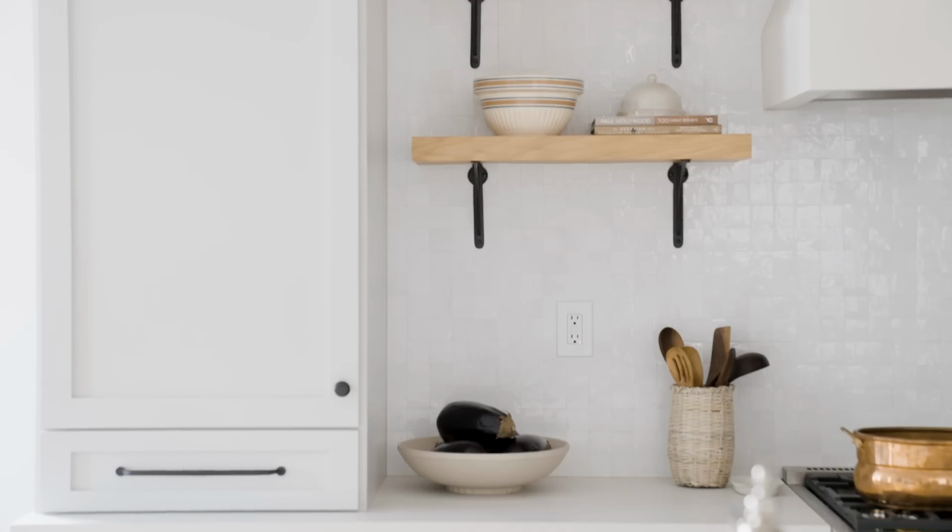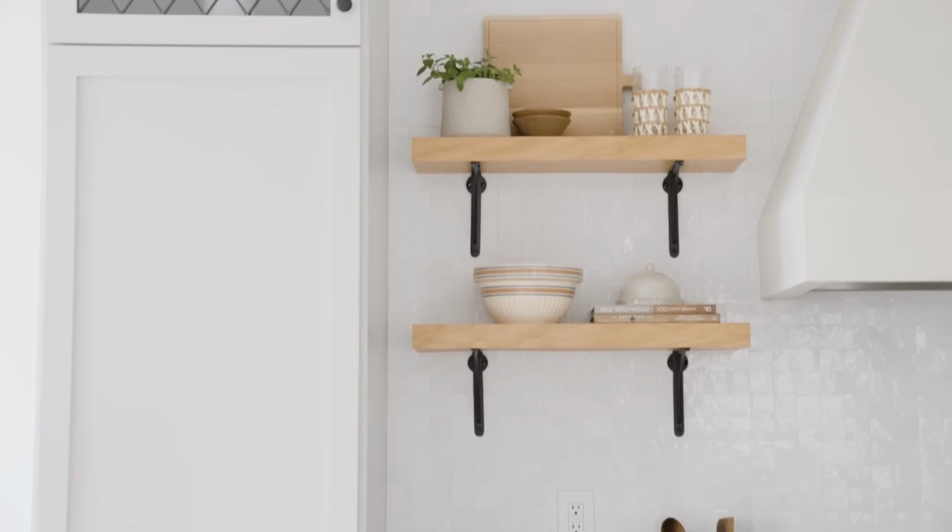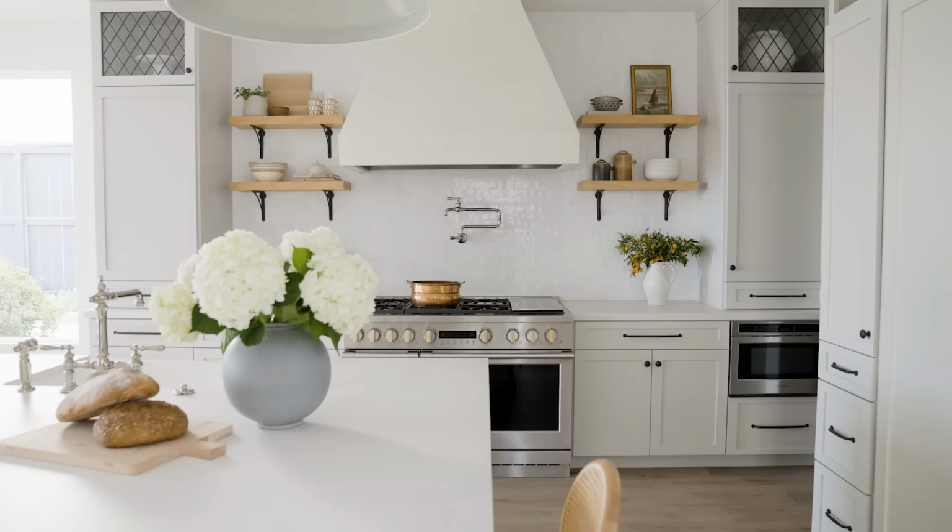Same thing with the backsplash. Spending that extra money to buy a few extra square feet of the tile and bringing it to the ceiling, it has so much impact and creates a focal wall instead of just a focal point around the stove.